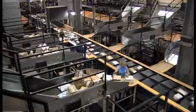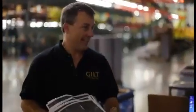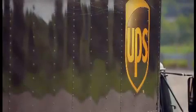UPS wrote the book on this industry. The market leader, probably the best in the game at it. Gilt recognizes that UPS is much more than a shipping company. We provide solutions to Gilt that impact not only Gilt's bottom line, but impact their overall customer experience.